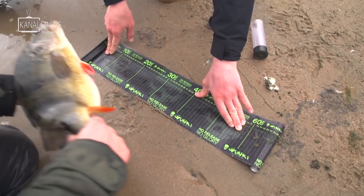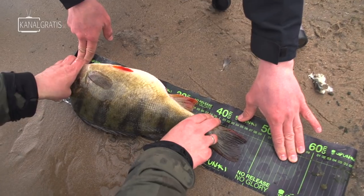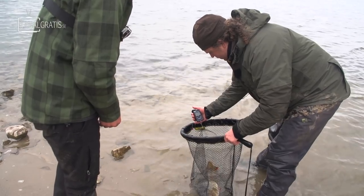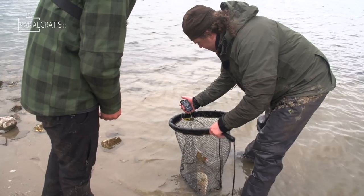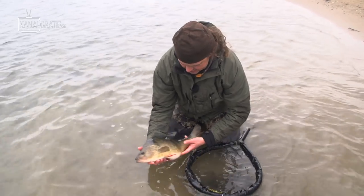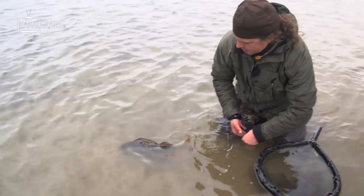Always a thing how to measure a perch. Mouth closed. It's 47, 47 and a half. The wet net weighs 0.5 kilo. So we can see really quickly what this one weighs. It's 2 kilos. Yeah, 2 kilo fish. Catching them is a really nice thing, but letting them go is even better.